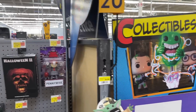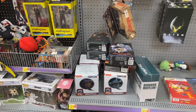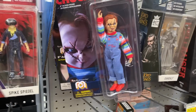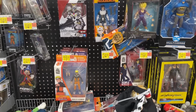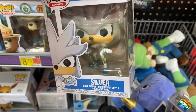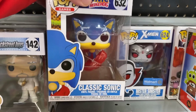All right, it is collectibles time. We got some NECA featuring movie monsters. Got some Q-Fig Ninja Turtles. A My Hero statue. Some Funko Pops. Little cyberpunk figure. Chucky doll, look out for that guy. Little My Hero action figures. Some Sonic the Hedgehog here, who is Silver. This is Silver. Nice. Oh, look at the old Mr. Sinister there. There's our guy, Sonic.